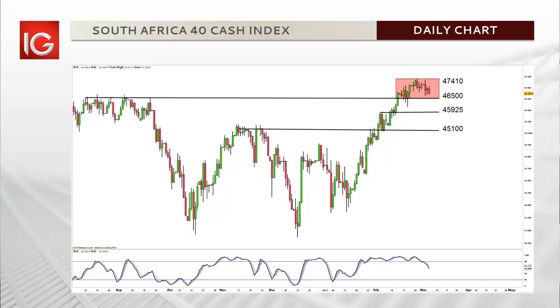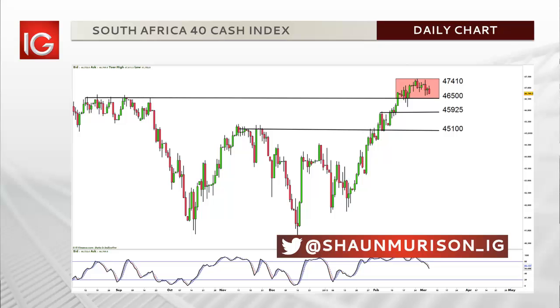Range traders may look to support of the range for entry, expecting a move back to resistance at 47,410. Should a downside breakout occur, trend followers might look for long entry at lower levels of support marked on the chart, rather than trading against the longer-term uptrend. Breakout traders would prefer waiting for an upside breakout in line with the trend, favouring an upside move equal to the height of the range of 910 points.